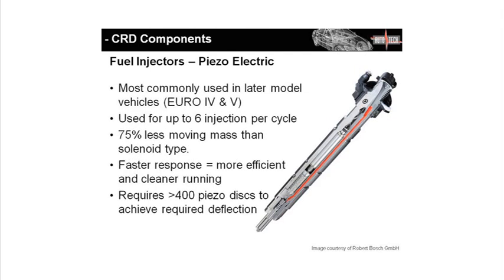A piezo injector works in a similar way to a solenoid type. The only difference being that a piezo crystal is used to create movement instead. Piezo crystal is man-made, usually quartz, and has a special characteristic. These crystals increase in size when they receive a pulse of current. It's the expansion of these crystals that operates the auxiliary valve in the injector.